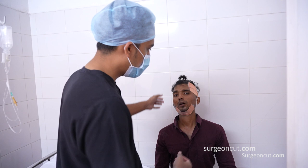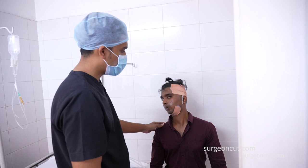These are the pressure dressings, which are intact to prevent the swelling, and these are the dressings we have done for the suture site. So there is edema, swelling all around, which is going to settle in a few days.